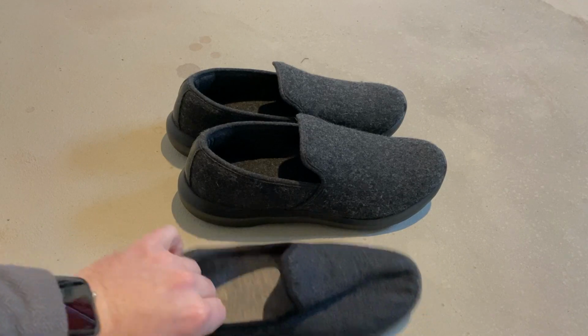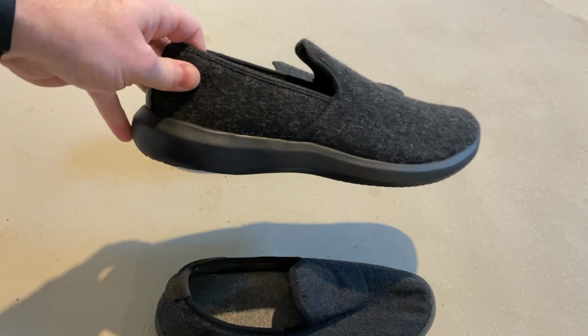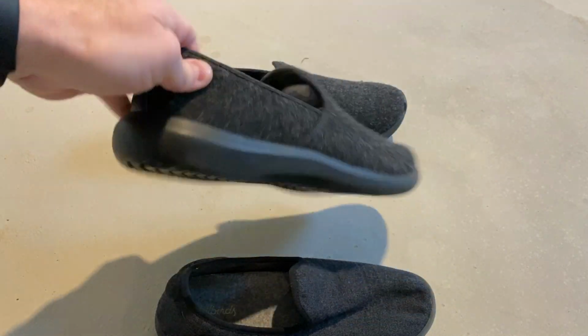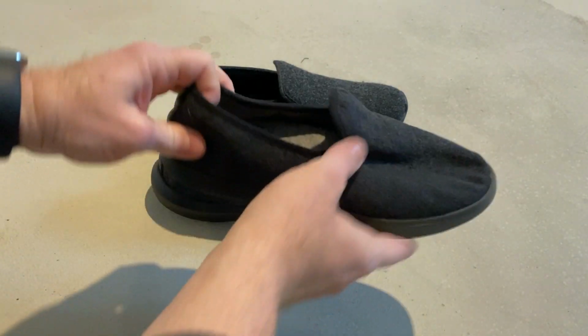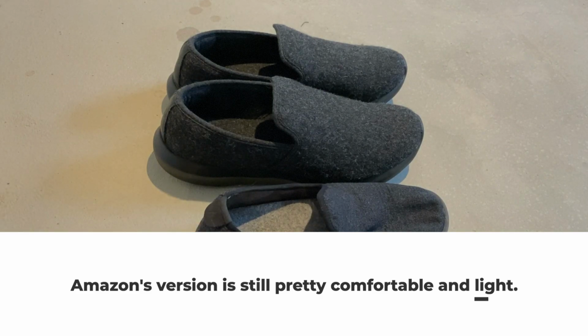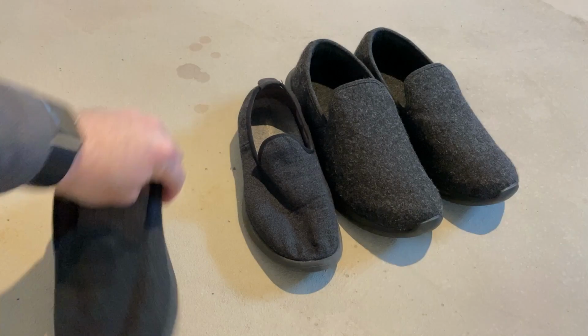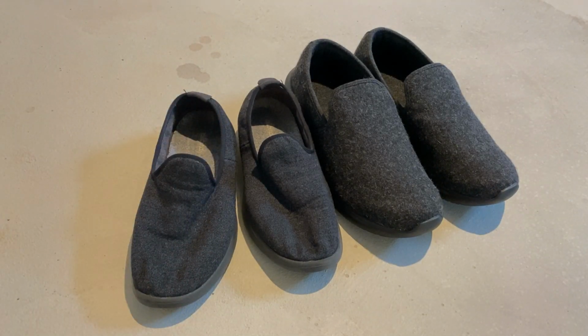But overall, these are probably a little bit better of a knockoff than the wool runners are. They have that little odd fabric cut and so on there. They're still super flexible. They're still pretty light, actually, and they're really pretty comfortable shoes, believe it or not. If we had to choose one of these two, we probably would pick these, especially because we mostly would just be wearing them around the house. But you can see they look kind of sort of the same.